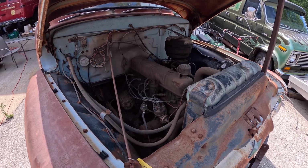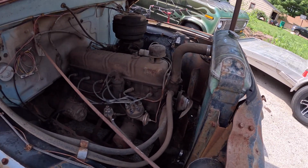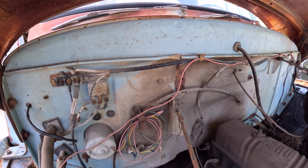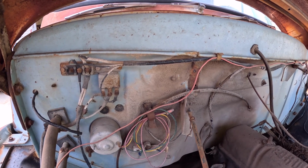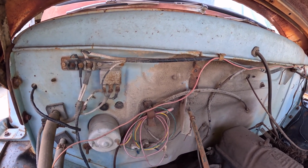Got a little bit of time today. The weather's a little cooler out. And I just discovered that this truck was blue, not gray. Huh. So, it's kind of interesting. It's like a robin's egg blue. See, I thought it was gray.